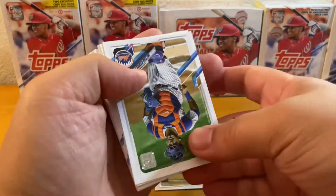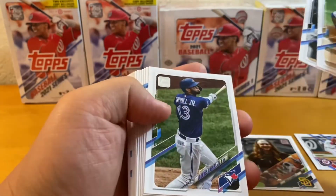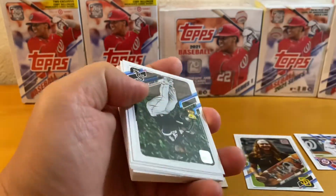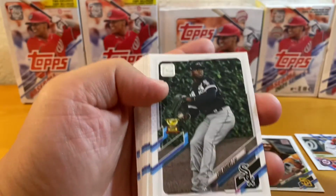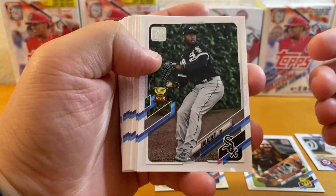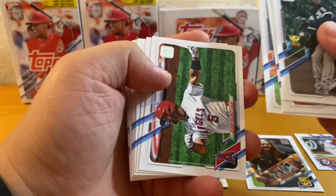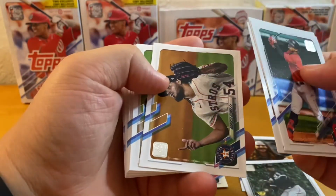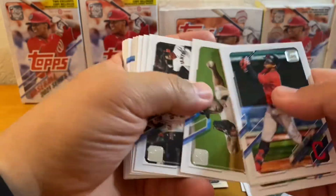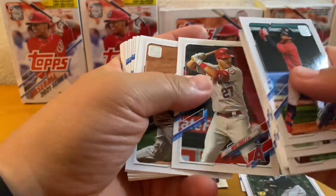So let's keep going. I'll move much quicker now. And just stop on the notable cards like this Luis Robert Gold Cup. Let's see, Lindor. Gio Contreras. There's a Trout.